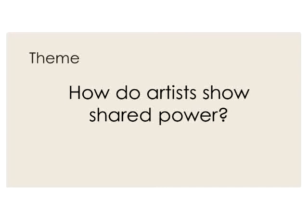So are the artists themselves collaborating? But what about the subject? So say you have a picture and you're trying to show both people are in power. Yeah, so that could work as well.